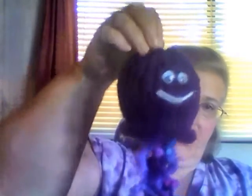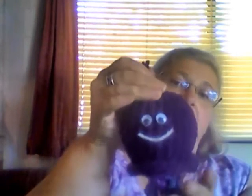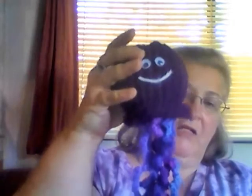Then I worked up a new jellyfish. This one I'm keeping. This is my purple jellyfish with the long curly strands. And this one I like even better because I double-stranded the yarn. This body part is loom knitted, and I don't have a pattern for it. It's just one I made up, going off some pictures I had seen because I'm not a crocheter.